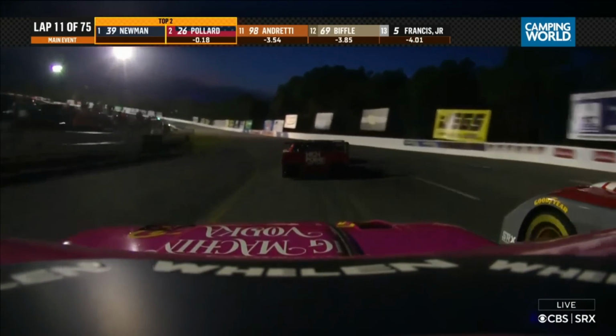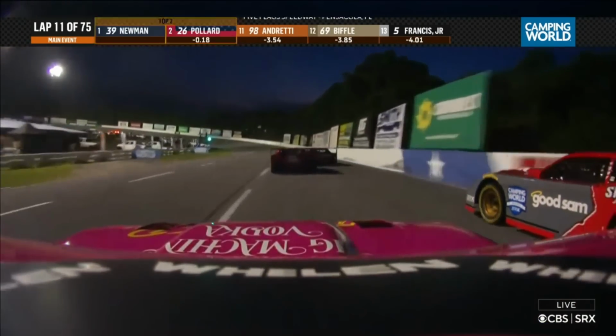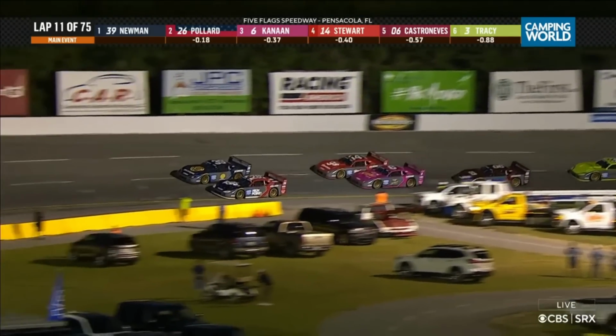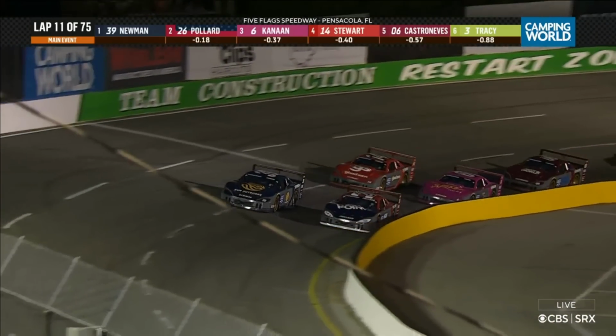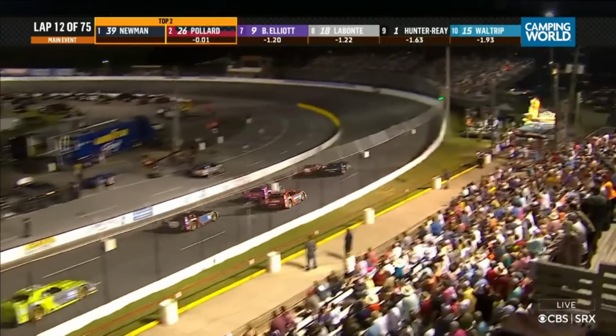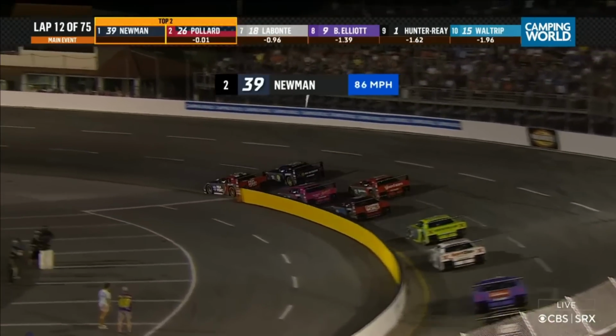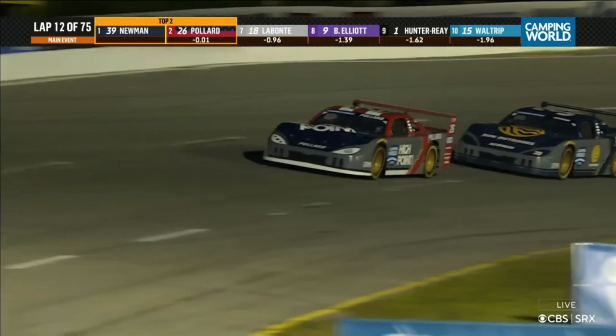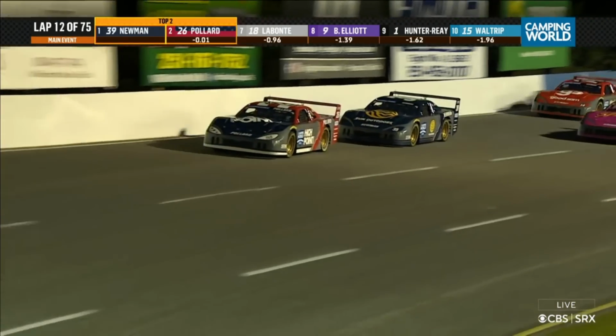Third place now, coming up to the outside of Tony Kanaan. There's Tony Stewart as Pollard looks to the inside of Ryan Newman. I think Ryan Newman was paying attention to how quick Bubba was on the top side, and he was trying to give it a shot himself, so I'm curious to see how that plays out. These guys, though, right now are working their tires harder than anyone else when they're going side by side like that. Pollard back to the front.